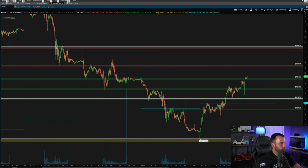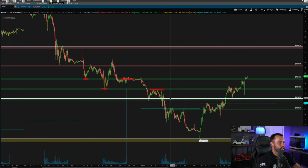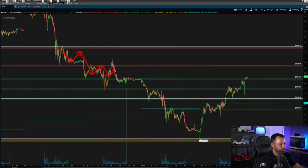Last week, there was some insanely clean short opportunities on NVIDIA if you just paid attention to previous day highs, previous day lows, right? Look at this. Previous low, new highs. Previous low, new highs, right? See how that stair step was setting up? And now, what are we looking for here? We're looking for that to do the same exact thing, but now to the upside, right? That is market structure. That is watching these key levels, reacting to them, trading off of them.